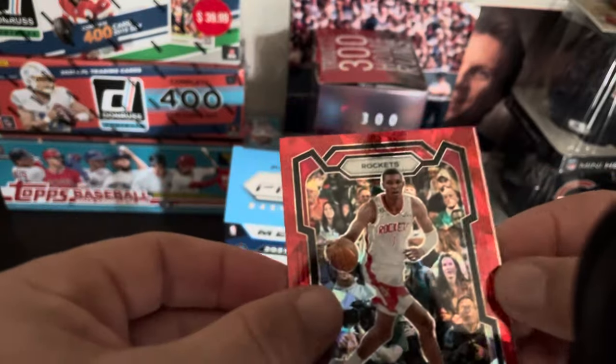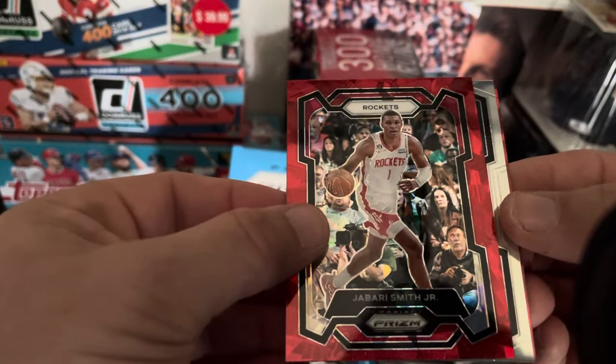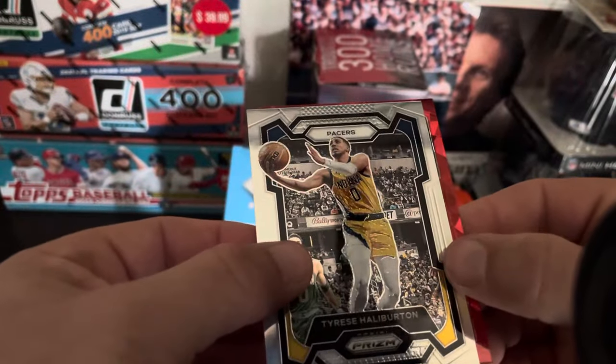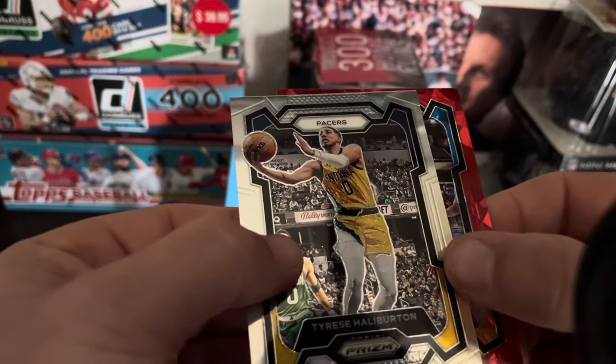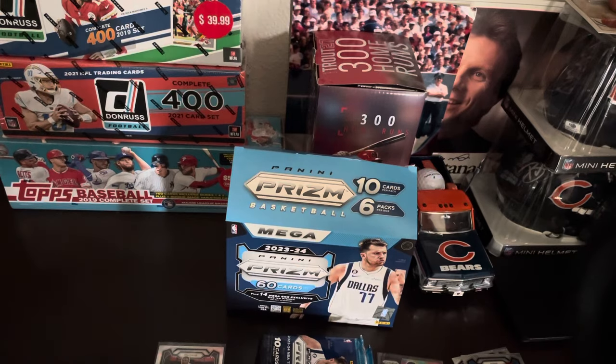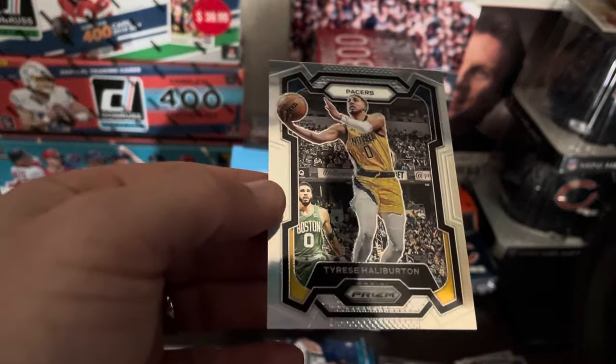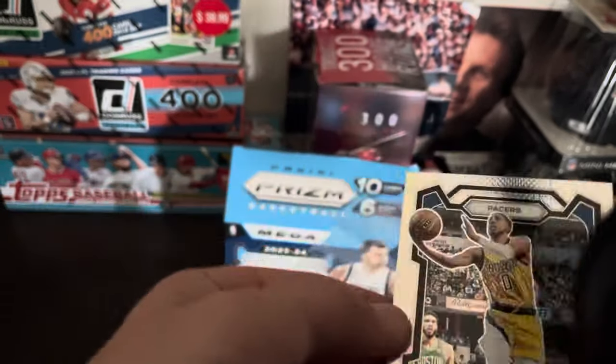All right, silver, this maybe is the rookie here. It is not. Tyrese Haliburton, not bad. And not a rookie again, RJ Barrett. That's a questionable one. Do you grade this or send that in to ComC? Is that worth a couple bucks? A silver Haliburton? Maybe.